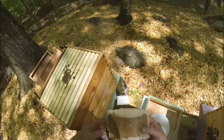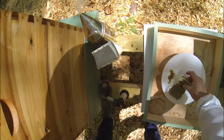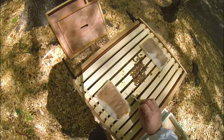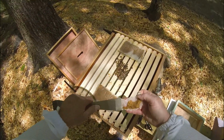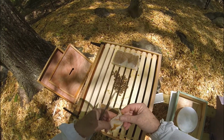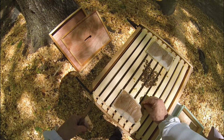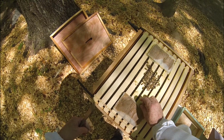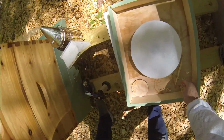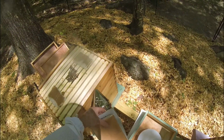They're not taking the pollen as much as I'd like to see, but they're also not creating a ton of brood yet. So they might take that down a little more responsibly. Seems definitely a lot drier as well. See if they want that.